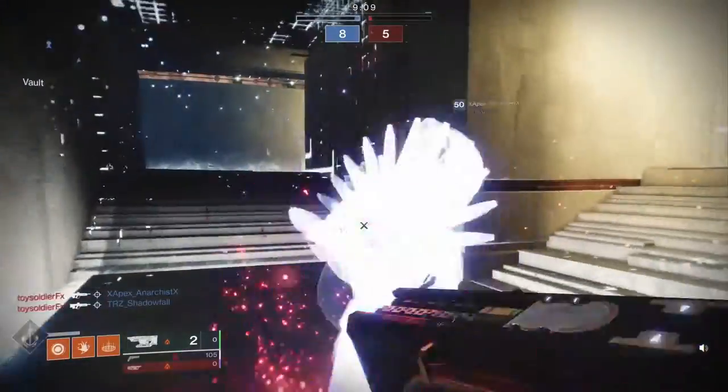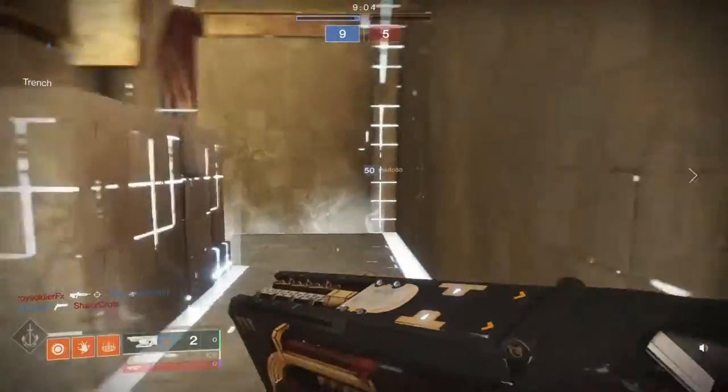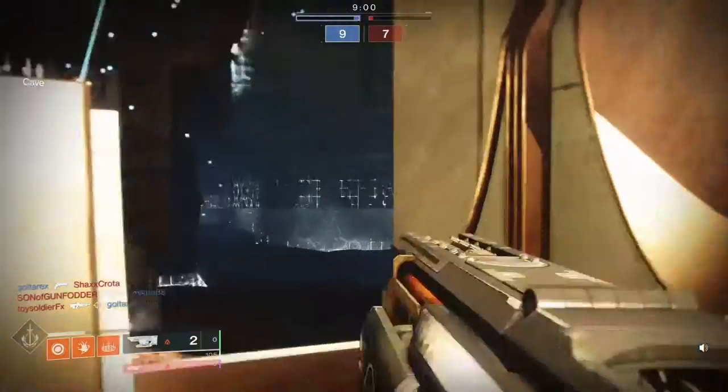Okay, so we are in the match. And I don't know how good this map is. It does tend to vary from map to map.